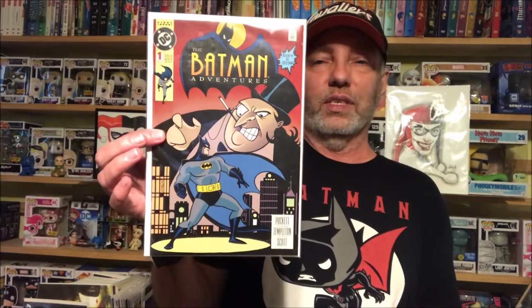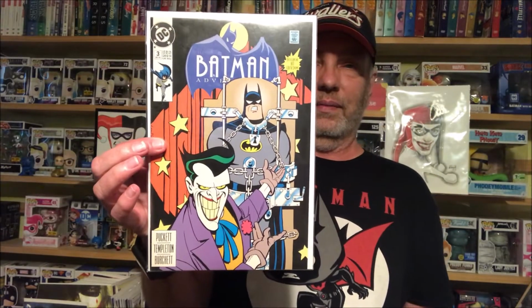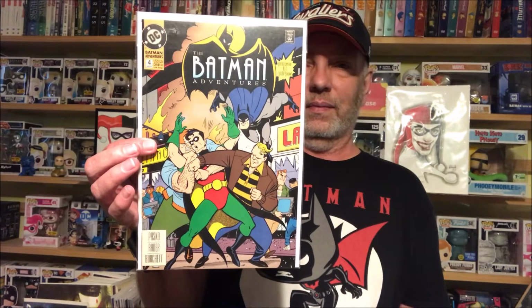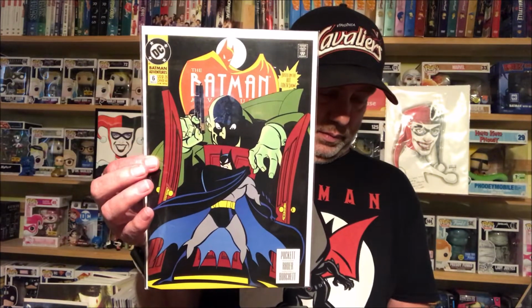Now I picked up this really great run of books. We'll start off with The Batman Adventures number 1. This was not a dollar lot, I'll let you guys know that. So, number 2. Number 3 with this awesome Joker cover. Number 4. Number five. Some of these I already had, but I was like, you've got a straight run of them, let's go ahead and pick up as many as I can get. Number six. I actually meant to wear my Batman Adventures shirt when I was doing this one, but oh well.